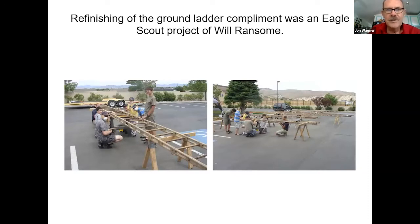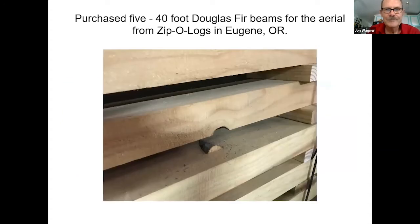These are the ground ladders being refinished. Will Ransom took this on as an Eagle Scout project, and he and his group of supporters did a great job and refinished all of our ground ladders for us and saved us months of work. And I want to thank Will Ransom very much.